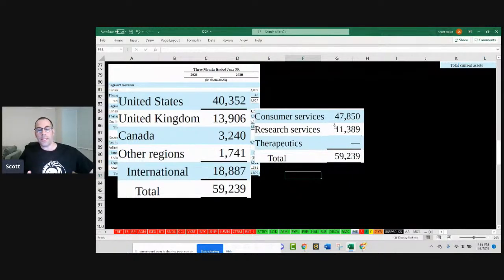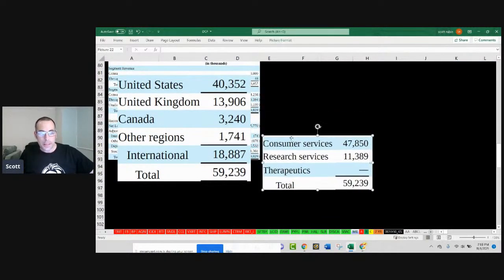So pretty much all the research services is from GlaxoSmithKline. I think it's all from them, and they're in the UK, so that makes sense. And the consumer services are the people like me and you who contact the company, spit into a tube, and then find out where we're born or what our nationality is.